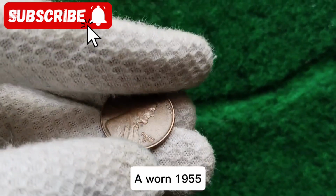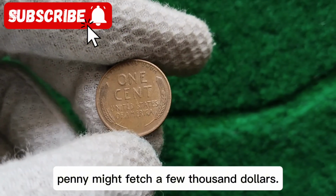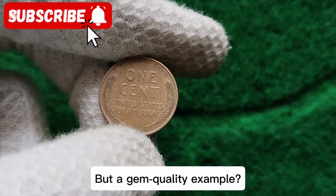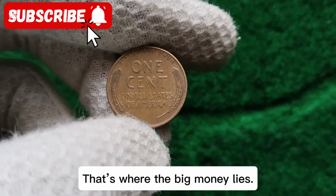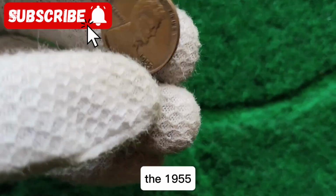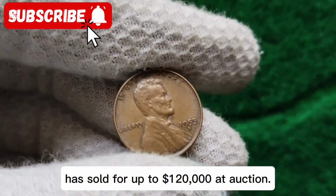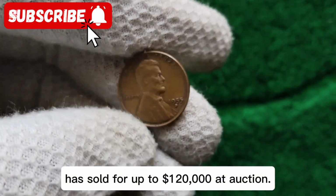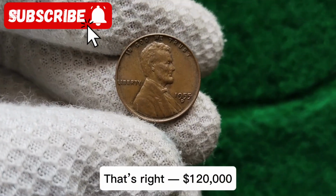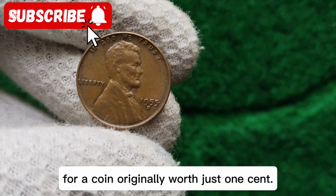A worn 1955 double-die penny might fetch a few thousand dollars, but a gem-quality example? That's where the big money lies. In top grades, the 1955 double-die cent has sold for up to $120,000 at auction. That's right, $120,000 for a coin originally worth just 1 cent.